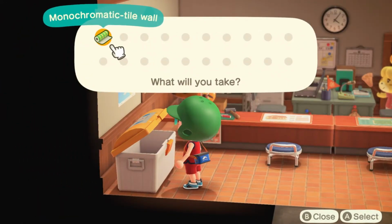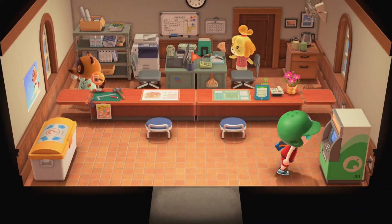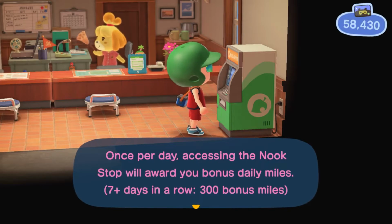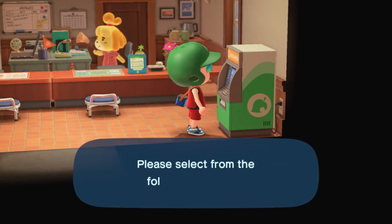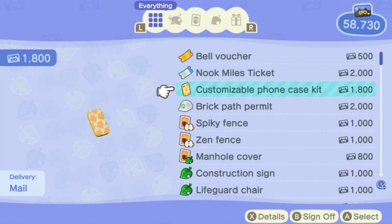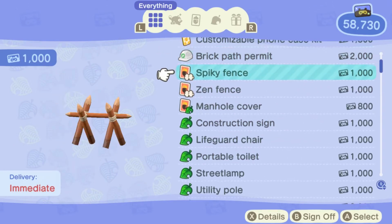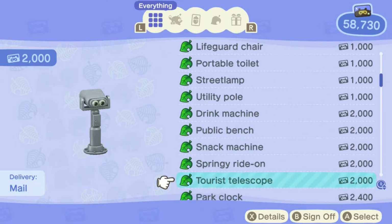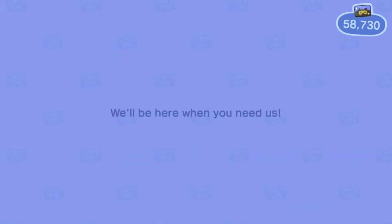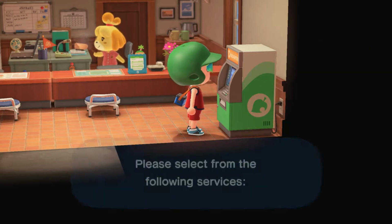Monochromatic tile wall. Okay, I'll take this. Have to check that out. Yes, give me my modus. Okay, and spiky fans. Everything here is just the same stuff. Okay, we don't need anything from that. Honestly, I don't know why I bothered checking.